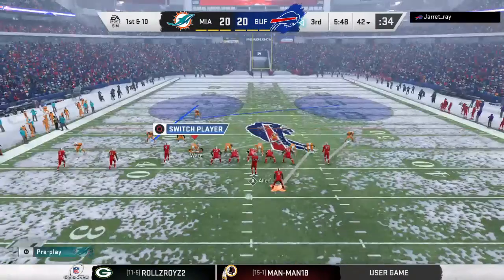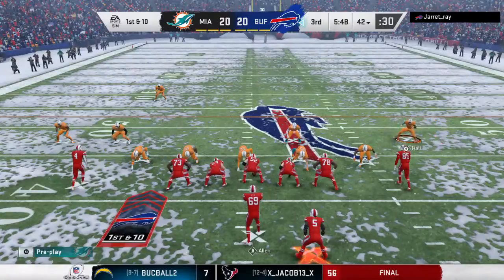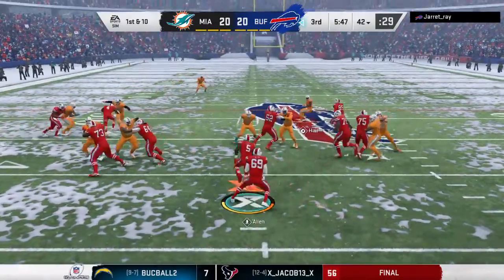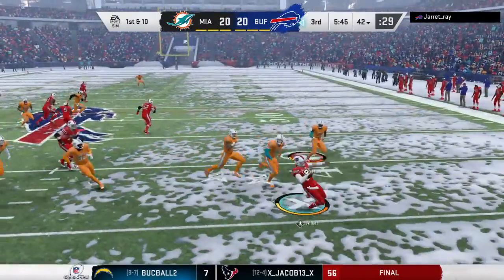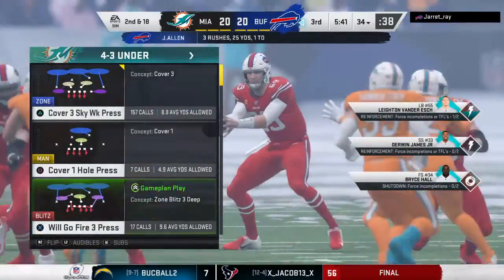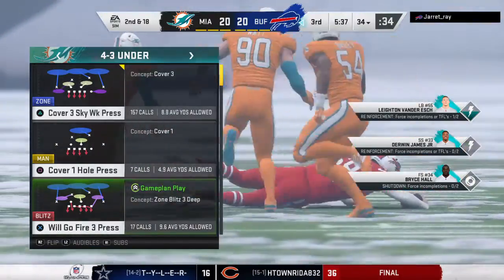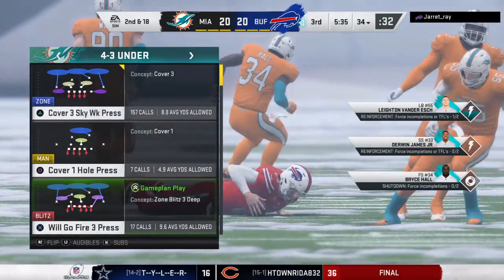One play has him up past the 40 already, and another 1st and 10. That's going to go as a loss of a full 8 yards, and it sets him back for 2nd down at the 34-yard line.